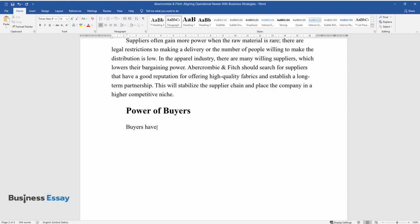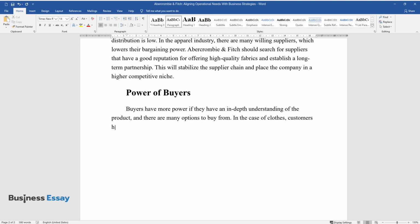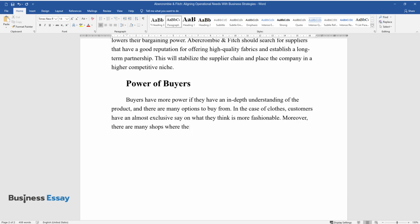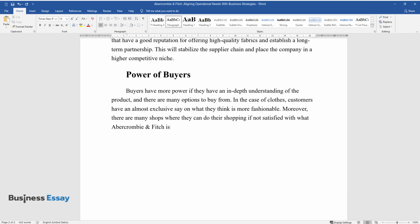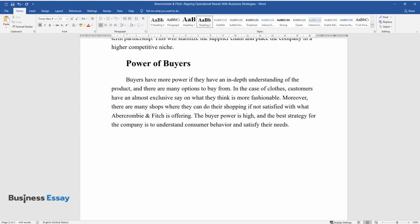Power of buyers. Buyers have more power if they have an in-depth understanding of the product, and there are many options to buy from. In the case of clothes, customers have an almost exclusive say on what they think is more fashionable. Moreover, there are many shops where they can do their shopping if not satisfied with what Abercrombie & Fitch is offering. The buyer power is high, and the best strategy for the company is to understand consumer behavior and satisfy their needs.